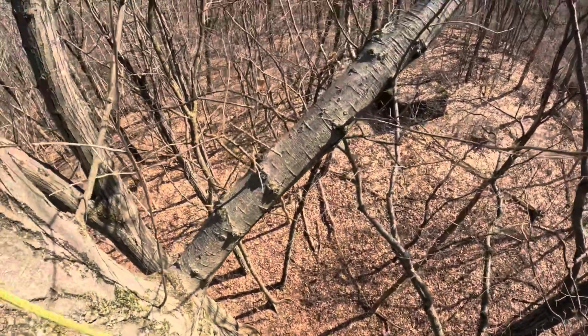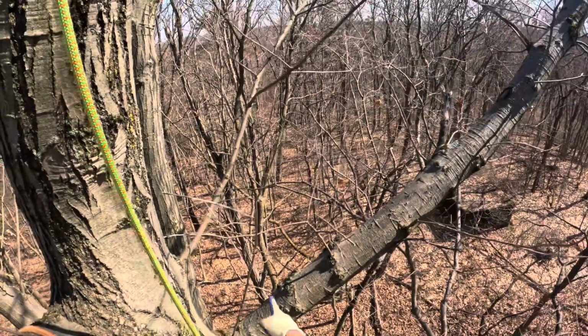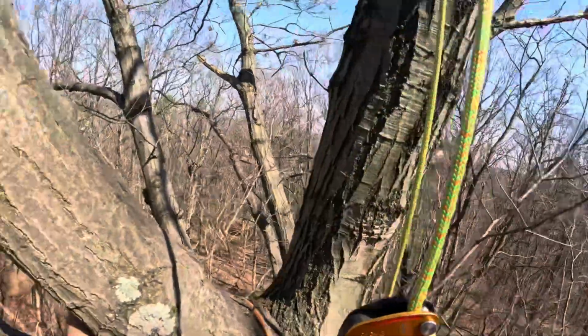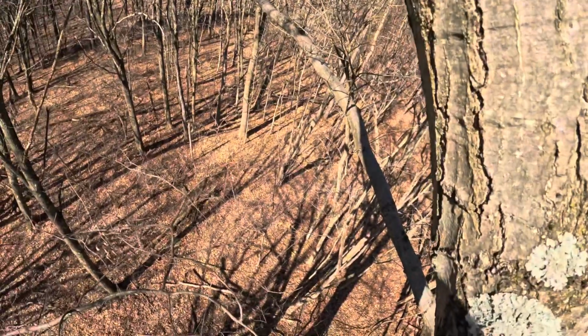All right. There's some elm. I got a small elm tree here, and behind the elm I got some black locust. Not trees I typically see at ridge tops.